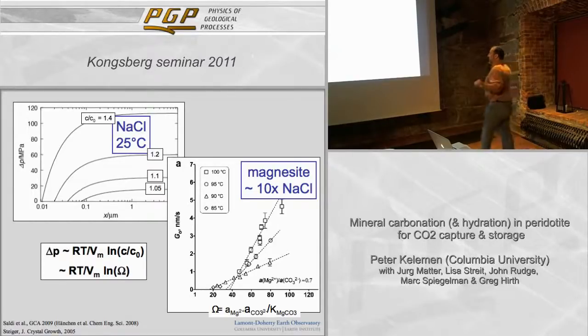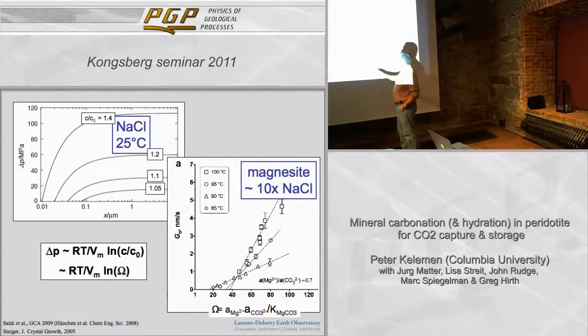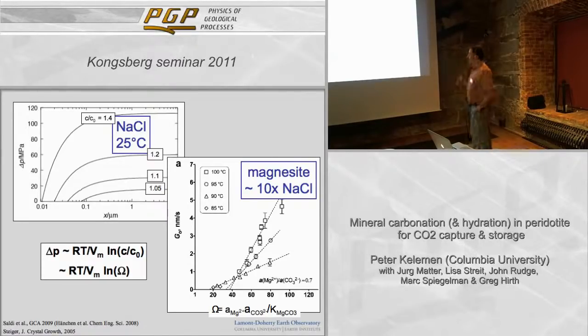Okay, so people have worked out fairly simple scaling for the overpressure. That is to say, the deviatoric stress due to this process is proportional to the log of the concentration in the fluid over the equilibrium concentration, or in a little bit more sophisticated terminology, is proportional to the solubility product, where you divide the activities of the solutes that combine to form this crystal by the equilibrium constant.